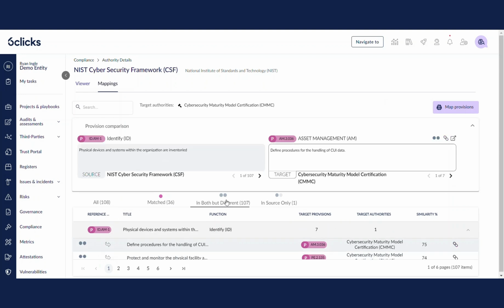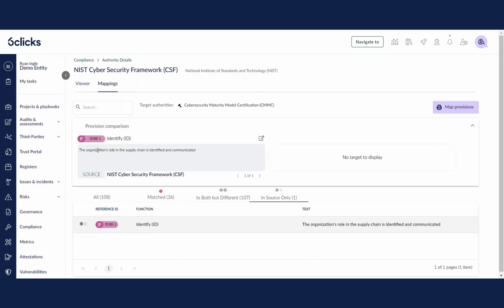The in both but different is going to be in the 70s range. These ones are going to require us to manually review before matching. And then the in source only is going to be only in our NIST CSF.